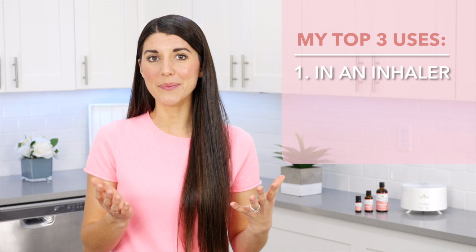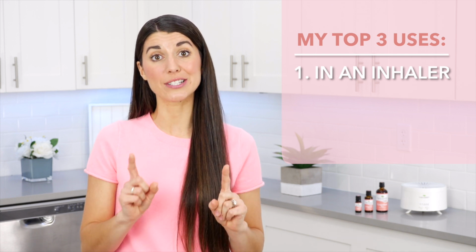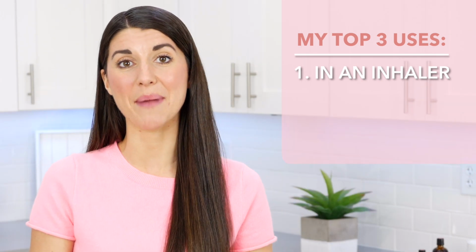I just add a few drops to my personal inhaler and use it about the time when my mind and body start to hit the afternoon wall. Grapefruit Pink helps refresh my mood and my mind.